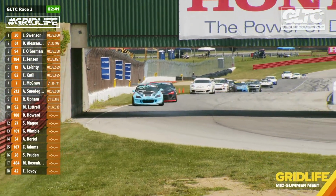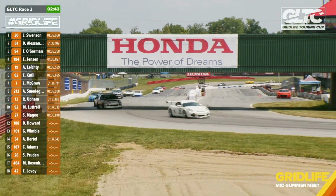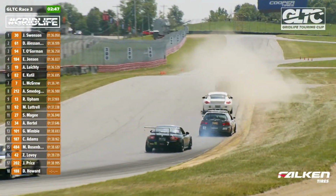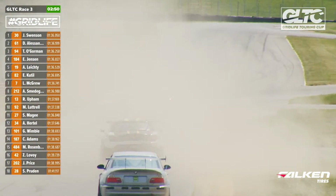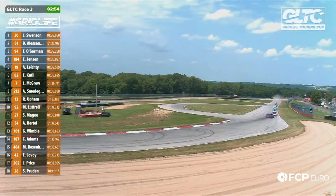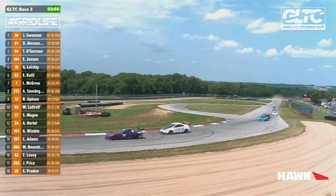He did. He got around Jensen, so Tomo on the move. That was a beautiful outside move to get that done. Sweet pass by Tom O'Gorman. It happens quickly here. But we were talking, am I seeing a little smoke from the back of Coutil's car? Kind of buried in that cloud. I think it was, I'm not sure.